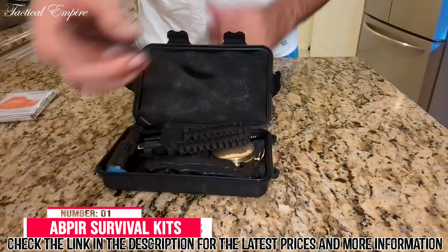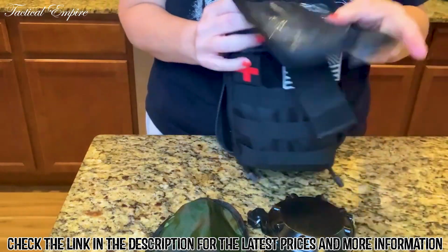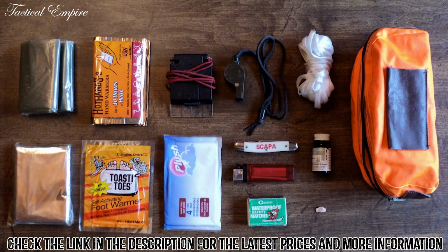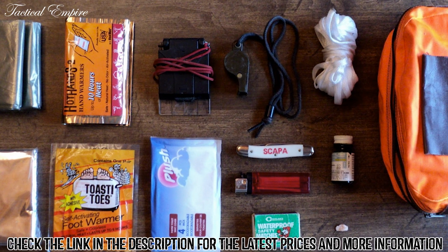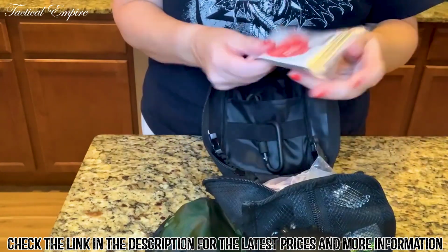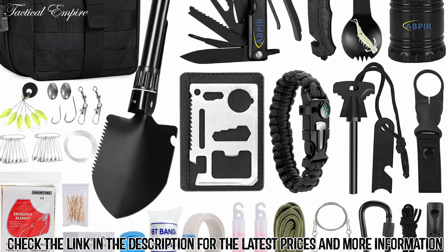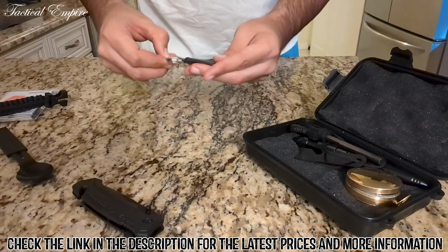Number 1. Abpir Survival Kits. The Abpir 13-in-1 Survival Kit is perfect for outdoor enthusiasts. With essential tools like a survival bracelet, tactical pen, compass, flashlight, and flint stone, it's designed for camping, hiking, and backpacking. This high-quality kit is made from military-grade materials, ensuring durability and reliability in any situation.